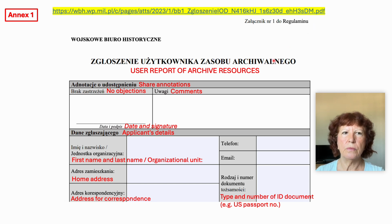So this first form, Annex 1, I've got a few slides that cover this. It's the longest form. The first one is all about who you are in using the archive's resources. The fields that you need to complete online are all of the ones that have this light grey colouring. Any fields that are white in colour are for use by the archive office staff, and you can't complete those online.